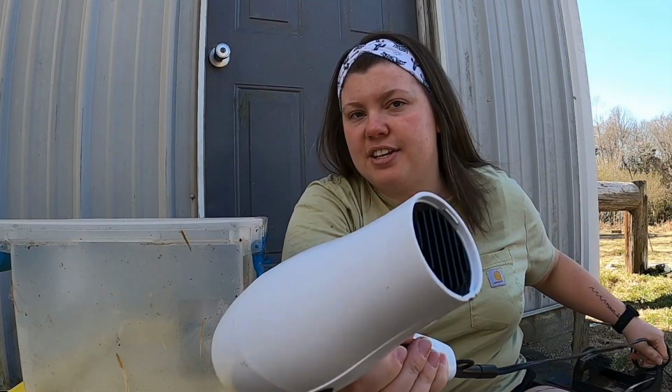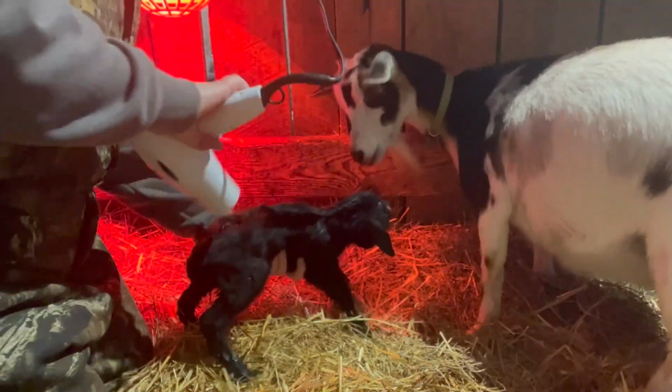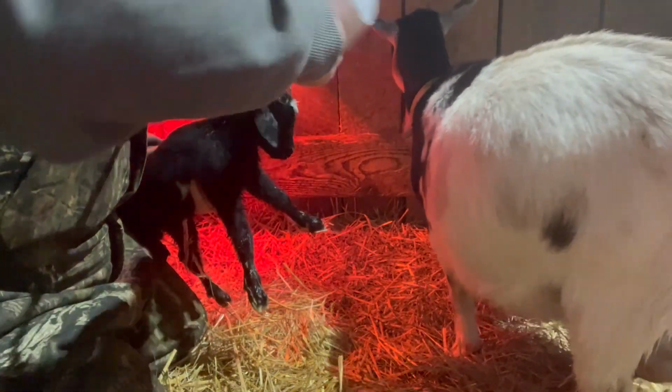I'm taking everything out of this so I can dump it out real quick. I also have a hair dryer. If, you know, you've got a mom with multiple babies, she's trying to lick them all off. We want to get them dry as quick as possible. If it is not really cold out, I try not to use the hair dryer a ton. I have used it in the past. It is great for getting down to the skin, making sure we're getting dry all the way down.